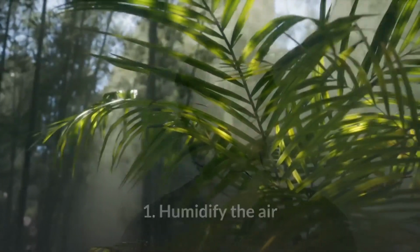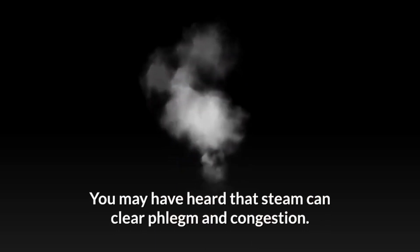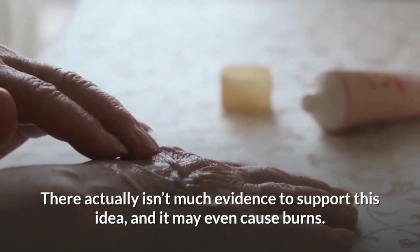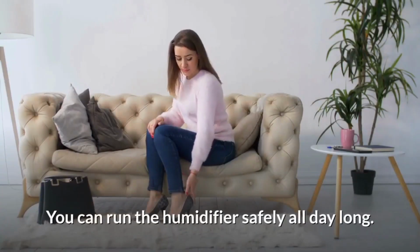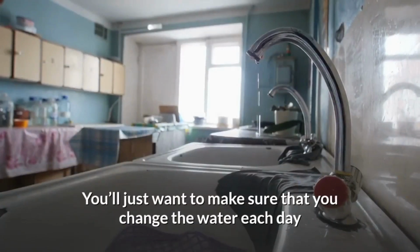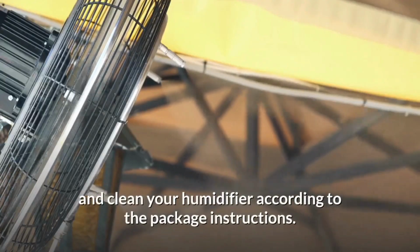Humidify the air. Moisturizing the air around you can help keep mucus thin. You may have heard that steam can clear phlegm and congestion. There actually is not much evidence to support this idea, and it may even cause burns. Instead of steam, you can use a cool mist humidifier. You can run the humidifier safely all day long. You'll just want to make sure that you change the water each day and clean your humidifier according to the package instructions.